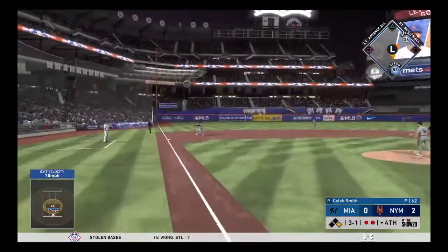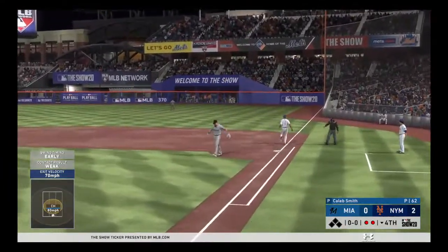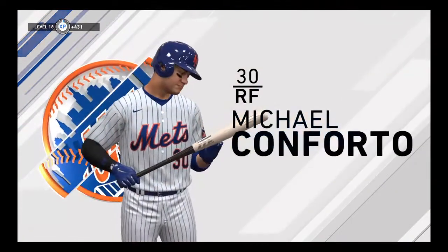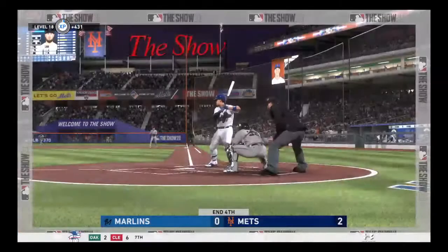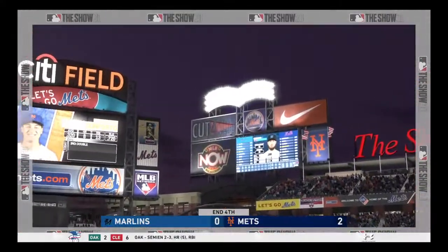Hit on the ground to third. Throw in time, and the side is retired. The Mets do pick up a run on this solo shot. We played 4. It's now 2-0.